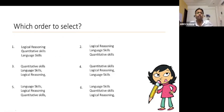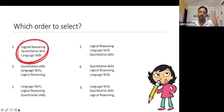Of things to select, there are multiple ways of doing it. You can start with logical reasoning, quant, or language skills. If you're good in logical reasoning, that is where you can start off. Typically in this kind of area, I would go with your strength area. If your language skills are good, for example, I will start with language skills, probably go to logical and then go to quant. That doesn't mean quant is bad or good, but somebody who's really, really good in logical can go in this manner. Make sure that you do language last. Whichever way it is, friends, you need to experiment a bit and choose what you want to get.